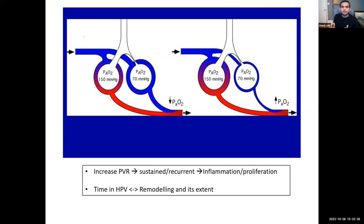Now, if that takes place, a more sustained increase in pulmonary vascular resistance because of hypoxic pulmonary vasoconstriction, or recurrent episodes of it, can promote inflammation and proliferation of the smooth muscle cells in those arterioles. And the total time we spend in hypoxic pulmonary vasoconstriction has a direct relationship with the remodeling and hence the development of pulmonary hypertension in this patient population.